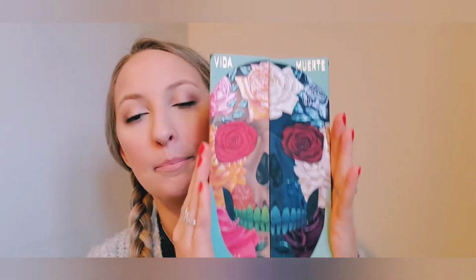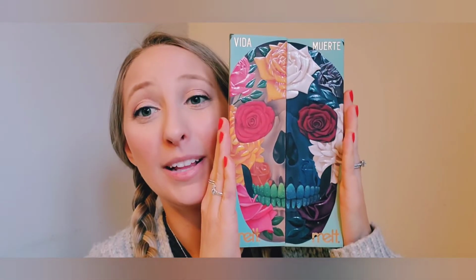So she has a sister. I don't know if you guys are aware. I'm sure you are if you are familiar with anything from Melt Cosmetics. This came out, I know it was last fall, winter time, I think. I can't remember, but she has a sister, which is the Melt Muerta palette. So it's kind of got the Dia de los Muertos, I'm sorry if I butchered that, the Day of the Dead theme, which I really love.